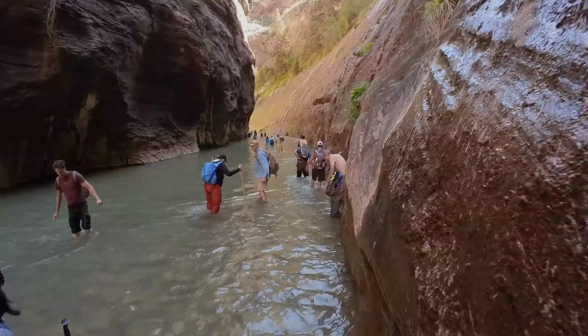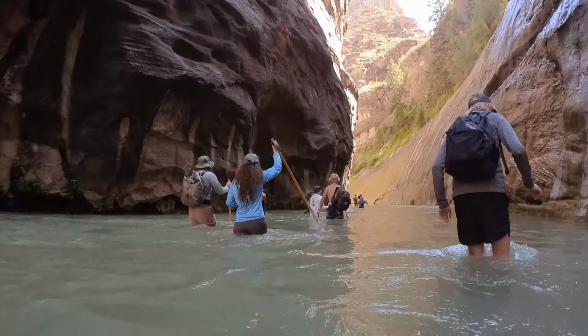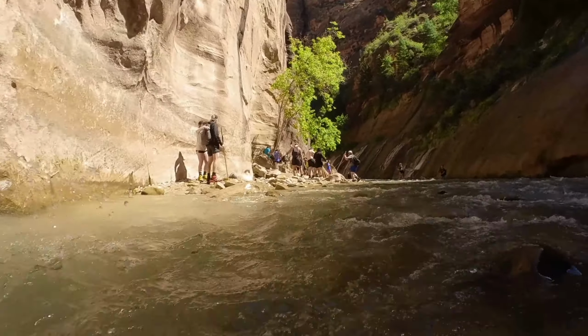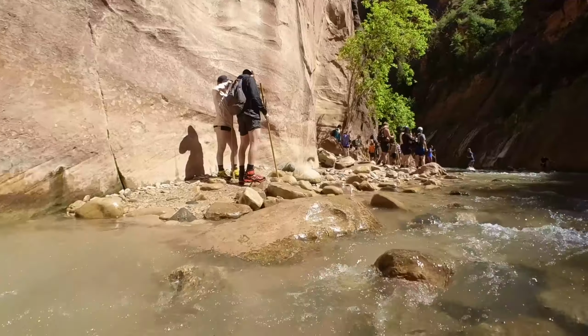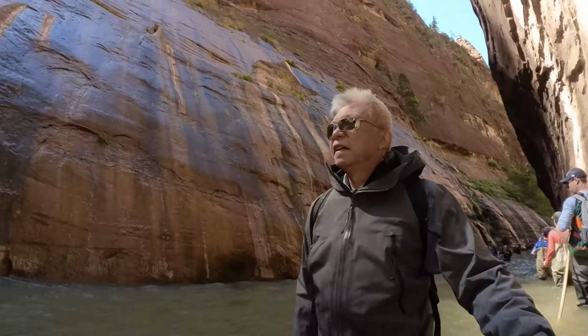With the stick, I was able to test the depth of the water ahead of me and maintain my balance as I navigated through the stronger currents. The water was cold, even in late May, but the neoprene socks kept me warm enough to focus on the hike rather than the temperature.